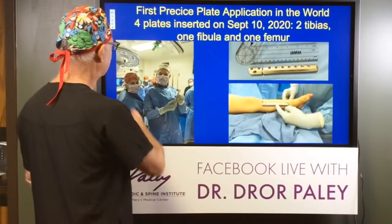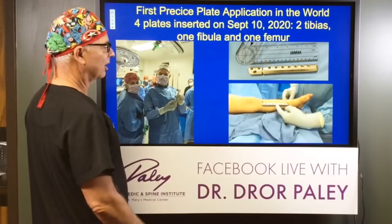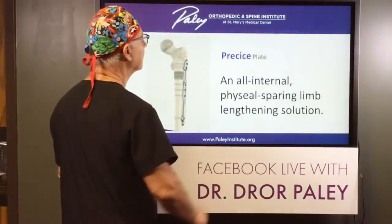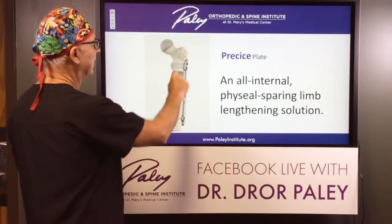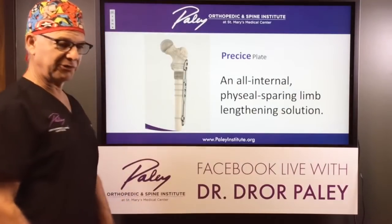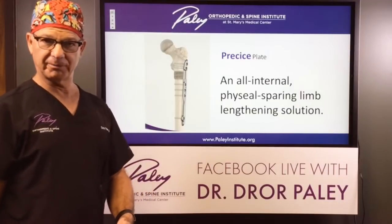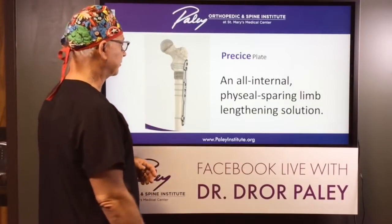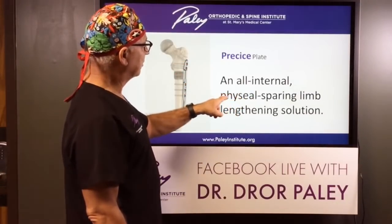Well, let's look at this case. This is a girl with fibular hemimelia. Back in 2016, I did the super ankle procedure. And then I put on an external fixator, the Orthofix device you saw, and I lengthened her leg. I lengthened it 5 centimeters, 2 inches. You can see it there. And everything went fine. She did terrific.